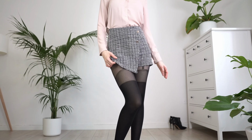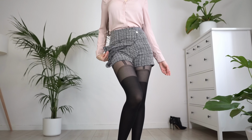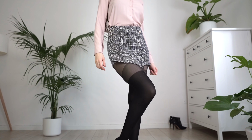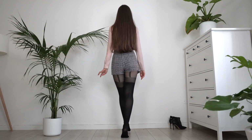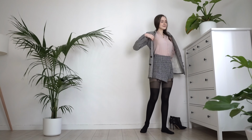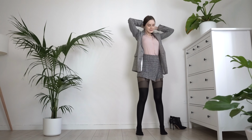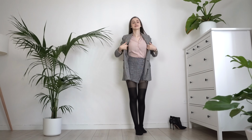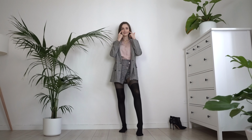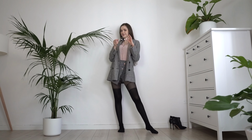Outfit number 6, you made it till the end. Okay, this is my final outfit. For my final outfit, I decided to style this clay pink shirt. And also, I'm styling these skirts. Yes, it's not a shirt, they're not shirts, but skirts. Very cool.